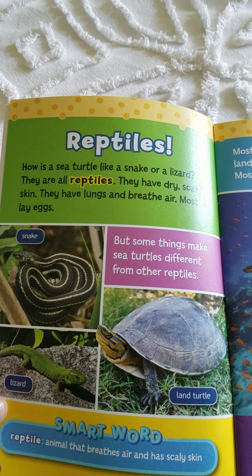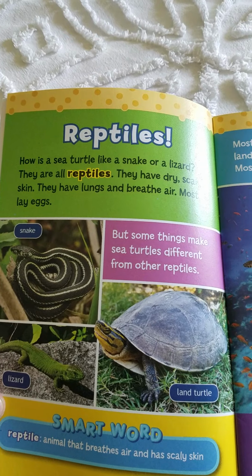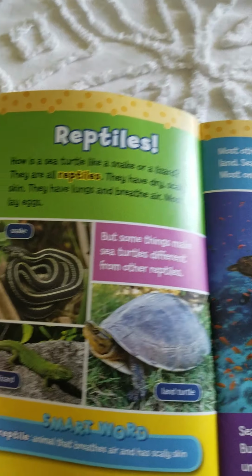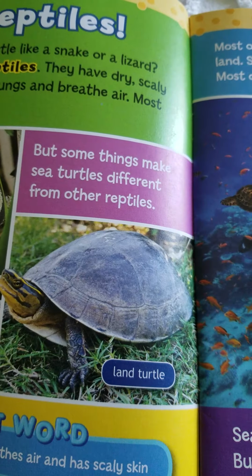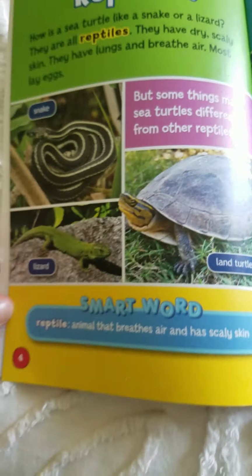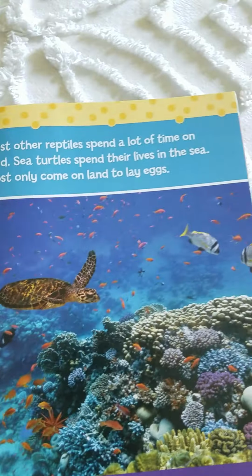Reptiles. How is a sea turtle like a snake or a lizard? They are all reptiles. They have dry, scaly skin. They have lungs and breathe air. Most lay eggs. We have a snake, a lizard, and a land turtle. But some things make sea turtles different from other reptiles. And here is our first smart word. Reptile. A reptile is an animal that breathes air and has scaly skin.